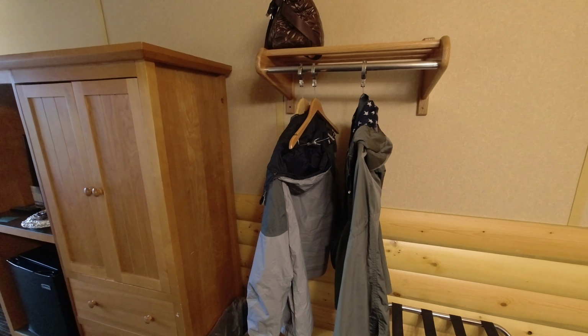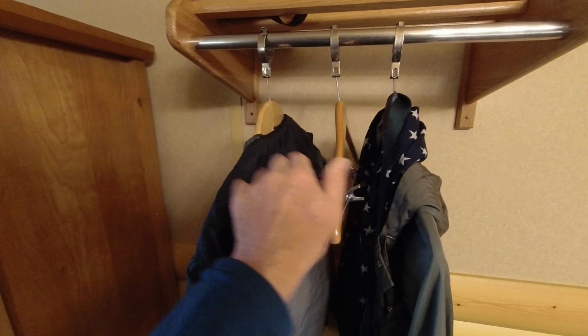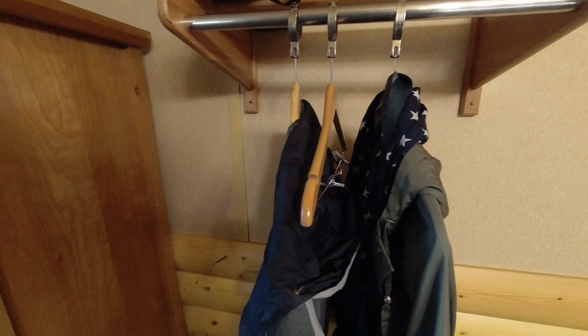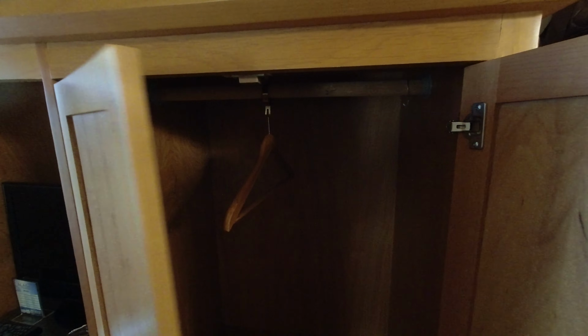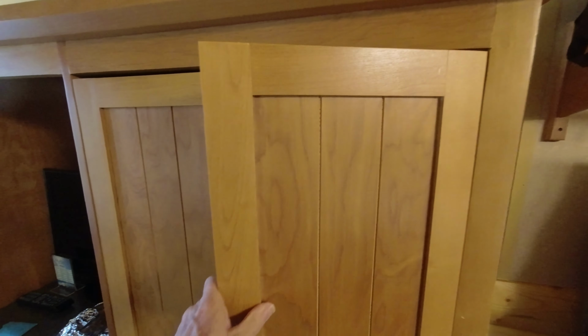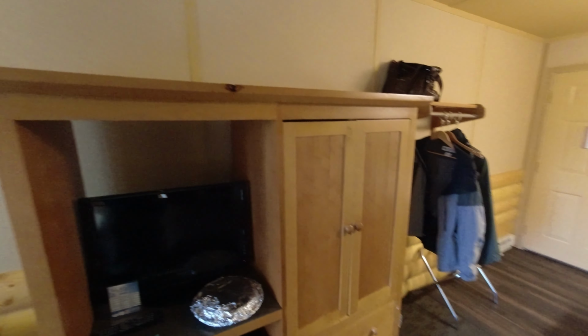Continuing with my first impressions of this room, I'll notice that for hanging clothes, we have three hangers. If we go over to the closet, oh look, we have one entire hanger here. How about that? We got four hangers for all of our clothes. I guess everything else has to be stuffed in the drawer. I don't see any other hangers anyplace else.